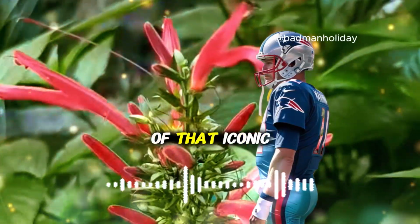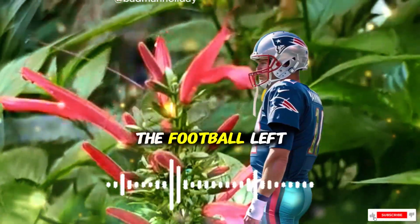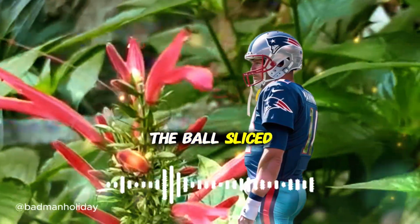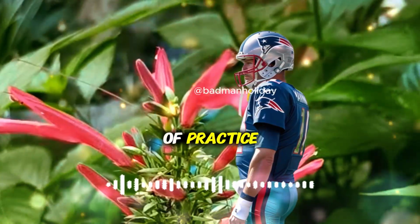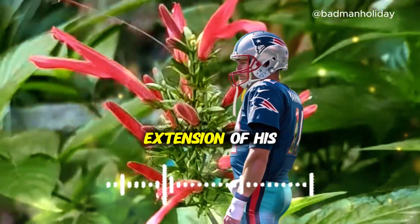Roll the footage of that iconic throw to Marvin Harrison in Super Bowl 41. The football left Manning's hands with such force and precision. The ball sliced through the air like a laser. That tight spiral wasn't a mistake, it was the result of hours of practice perfecting that grip, ensuring that every throw was an extension of his body.